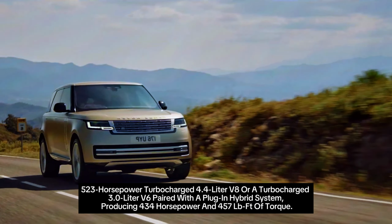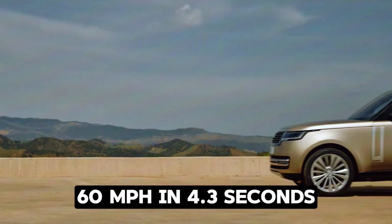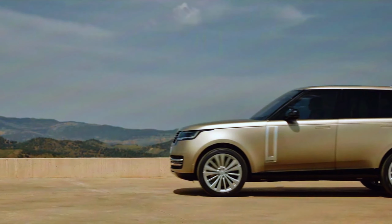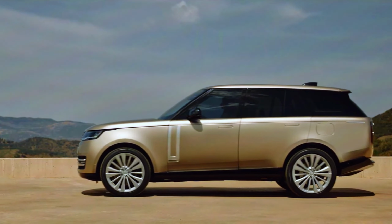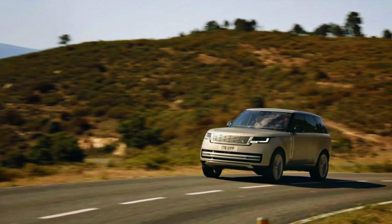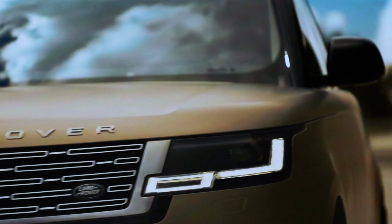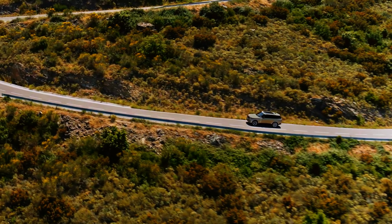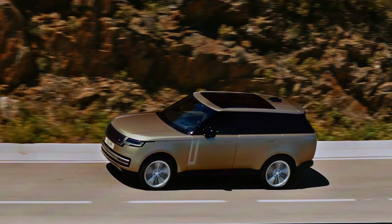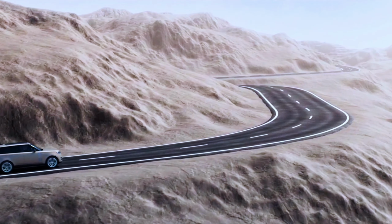At our test track, the P530 hustled the Range Rover to 60 miles per hour in 4.3 seconds. The P400 did it in 5.5 seconds. A 542 HP plug-in hybrid option called P550E is also available, but only on the short wheelbase Autobiography trim. And the range-topping SV comes with a 606 HP V8 called P615. Our long wheelbase P400 test vehicle managed to hit 60 miles per hour in a fairly brisk 5.5 seconds, while the short wheelbase P530 we tested did it in just 4.3 seconds.